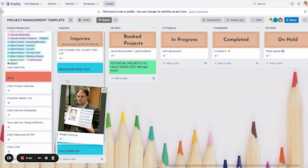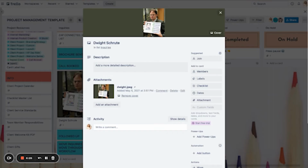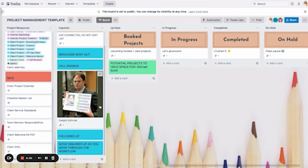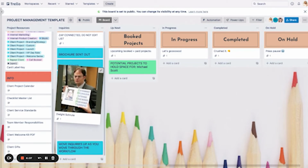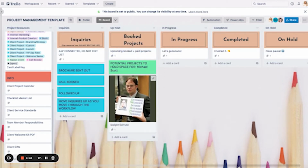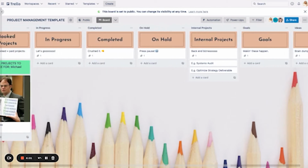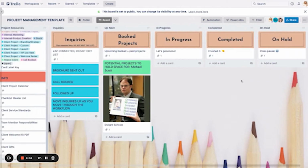So if they book a call, if Dwight booked with me, it gets moved to here. And this card is actually what the template, the checklist master list, is. This is where we make a copy of this template and it becomes Dwight Schrute's template. Then we can check off those things as we're going through the process, so that you can click on this and see all of those SOPs, the steps of the SOP, and where we are in the project. So if the call was booked and after we have the call, if we followed up with them, and then if they book, it goes to booked projects. And if they don't book, then we might follow up again, or it just goes to completed or on hold, just depending on what makes the most sense for you.